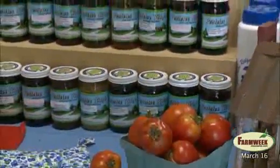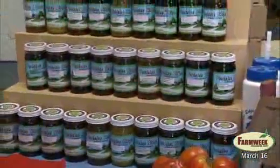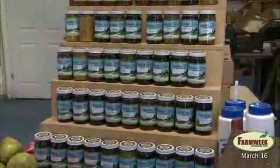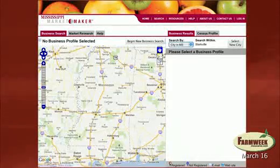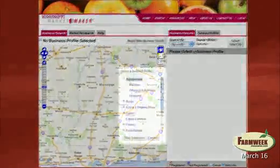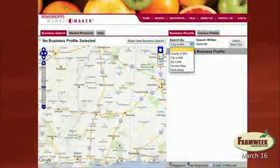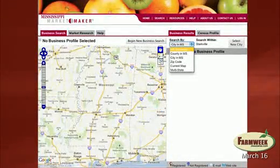In addition to local, state, and national visibility, Hood says Market Maker opens the door to offer products worldwide. Someone in the United Kingdom actually was searching the website and looking for sweet potatoes and found this gentleman's name and contacted him. When conducting a search, an appealing aspect is the ability to refine the search by choosing a business category and matching it with options such as city, county, or state.